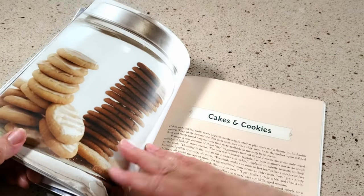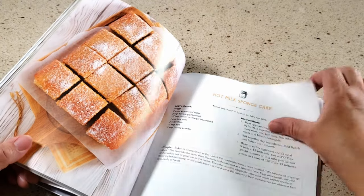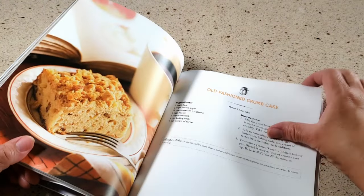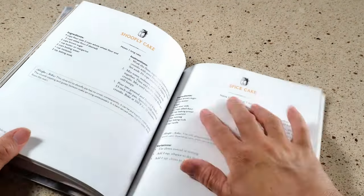I got hooked up with this one. Cookies and cakes. A lot of basic ice water cake, angel food cake, crumb cake, spice cake, souffle cake.